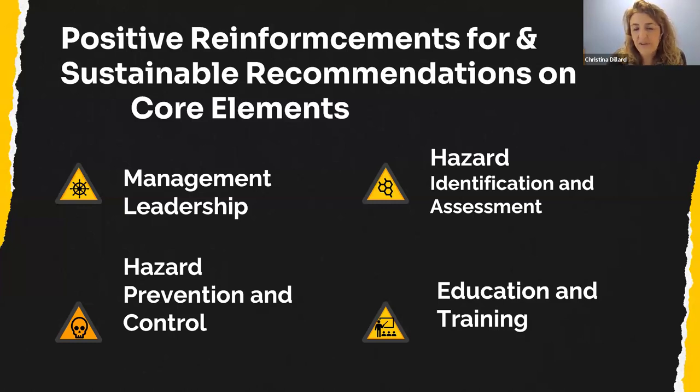Looking at our hazard prevention and control, hazard identification and assessment, and our education and training. And I just have to say, it was a great program. I'm glad we did it. And it really did help us to have a better sustained program and just focusing on one area, because, as Vita said, one thing is you get to define the scope in what the consultant's going to come out and look at.